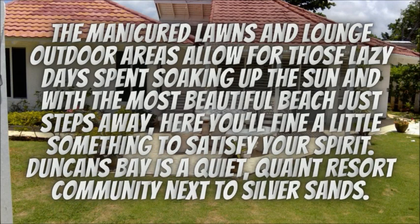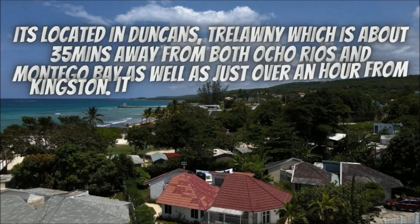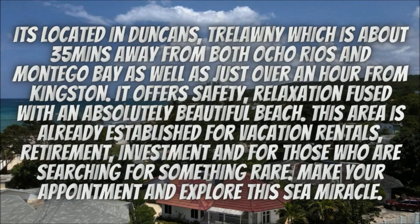Here, you'll find a little something to satisfy your spirit. Duncans Bay is a quaint resort community next to Silver Sands. It's located in Duncans, Trelawny, which is about 35 minutes away from both Ocho Rios and Montego Bay, as well as just over an hour from Kingston. It offers safety and relaxation, fused with an absolutely beautiful beach. This area is already established for vacation rentals, retirement, investment, and for those who are searching for something rare.